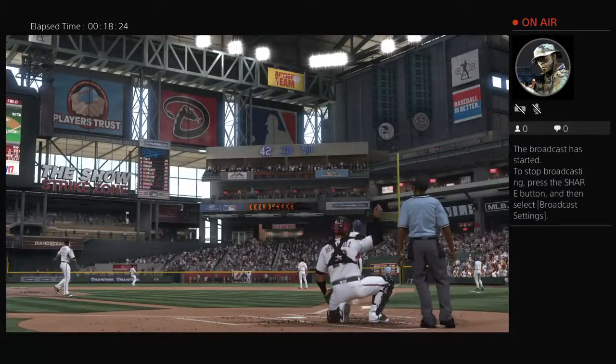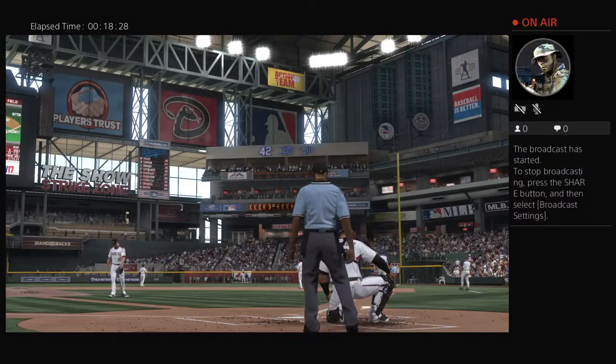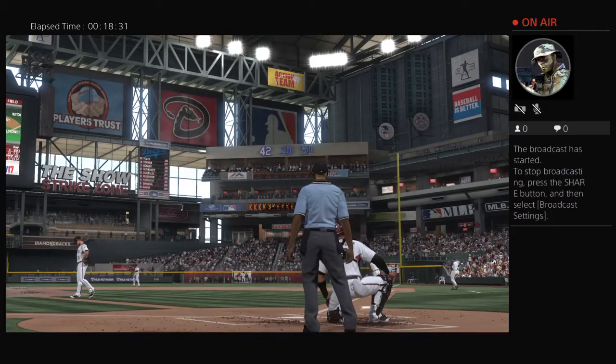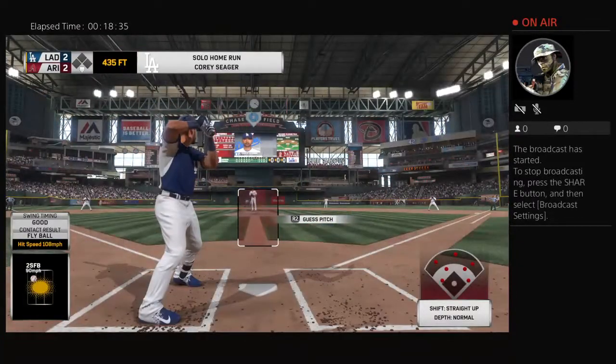To right field and way out of here. Look at this thing go. And as Dodger fans have heard for years, she is out of here.